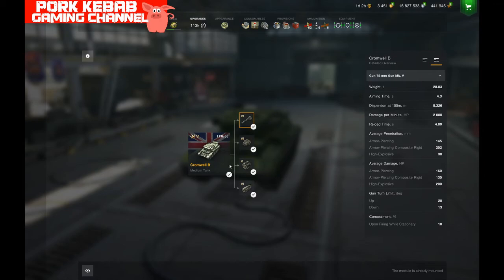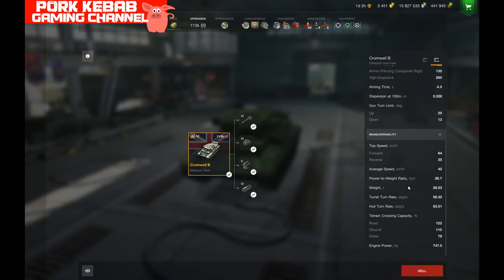Another thing is the speed of this tank, which is also brilliant. If you know Cromwell, you know what I'm talking about. If not, just take a look at the parameters. We have an average speed of 42 kilometers per hour, but 45-50 kilometers is quite easy to achieve, and it is a quite fast tank. Really, it's a very fast tank, and it has very good maneuverability.